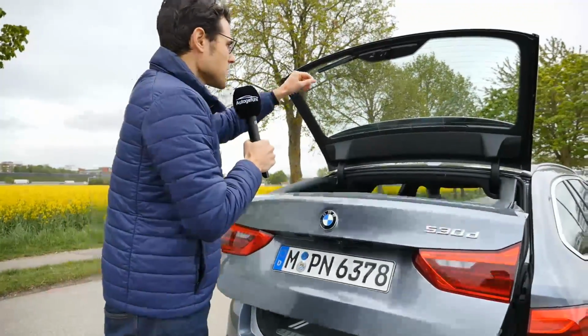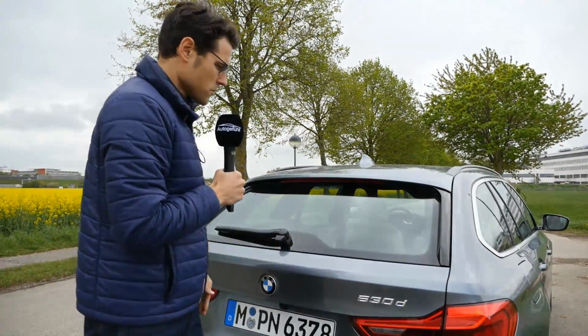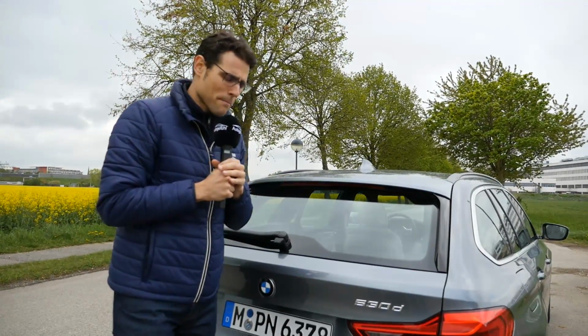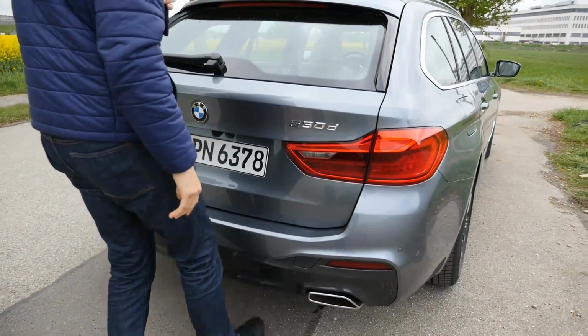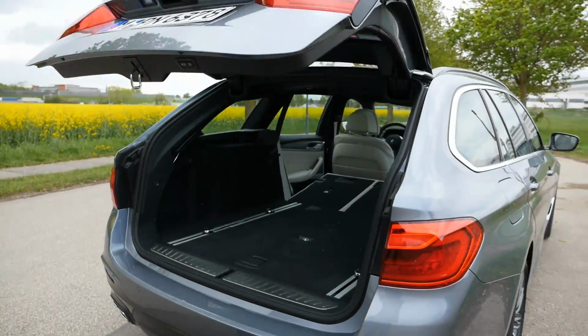The other one, by the way, is just manually drawn back like this. So you use some power. And then optional, you can also get this foot opening mechanism. And they say the sensor is not right in the middle. You have to keep the key in the pocket, and the sensor would be just a little bit to the right. And see, yeah, the first try now, live on tape.